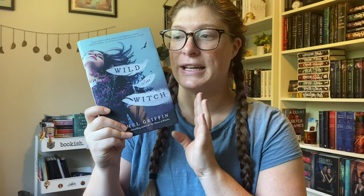And I completed the prompt for the witch, which was to read a book with magic in it. But like I said, I was planning on using this for the book set in autumn, but it's very much set in spring, so I don't think that I'm going to use that.